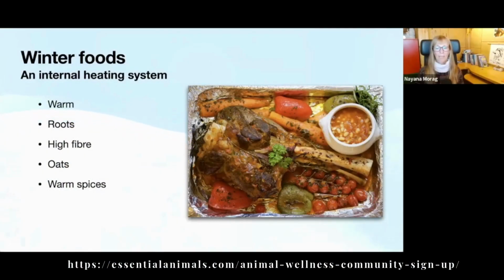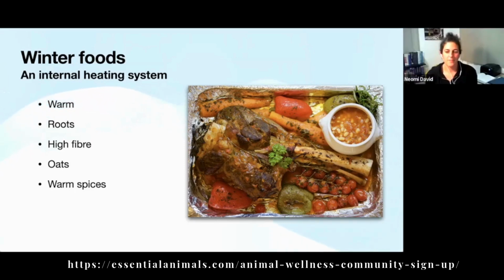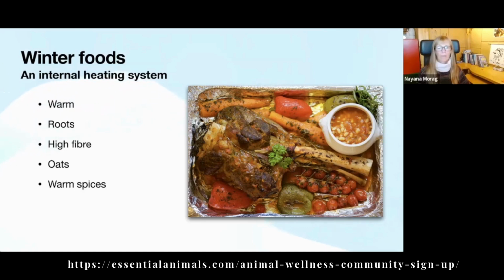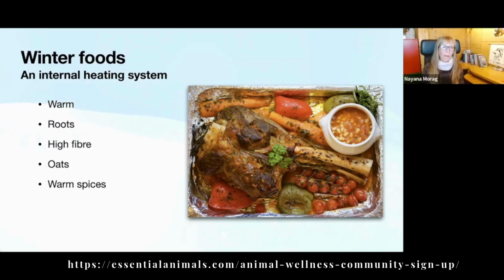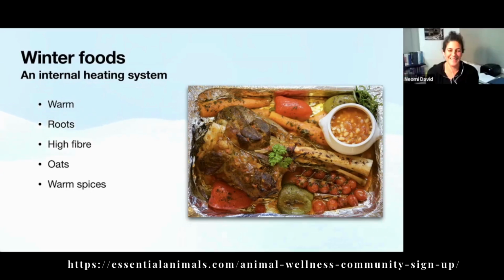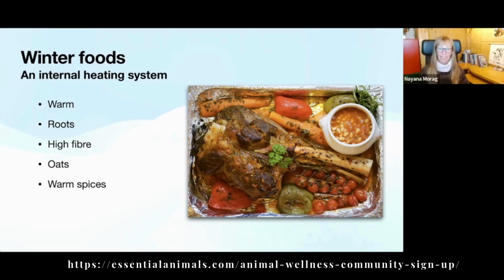Into a little bit about how we can support keeping our animals warm and vibrant and healthy through these challenges. One of the easiest ways is to adjust your diet for winter, because that is our internal heating system. You want to be feeding warm foods, and that means maybe warming the foods physically, and also warming energetically. You're not going to be cooking food for your horse, but you can still feed them foods that are energetically warm and going to create warmth within their body.